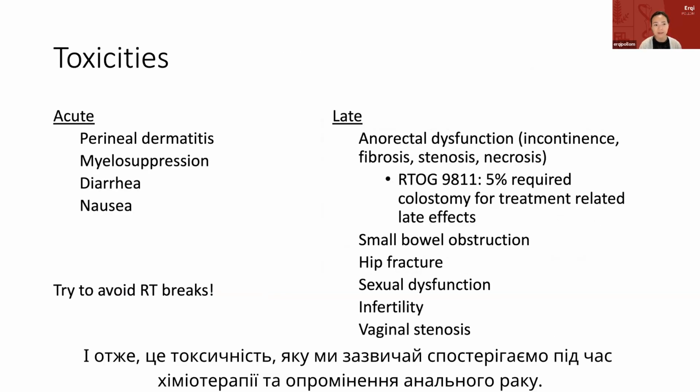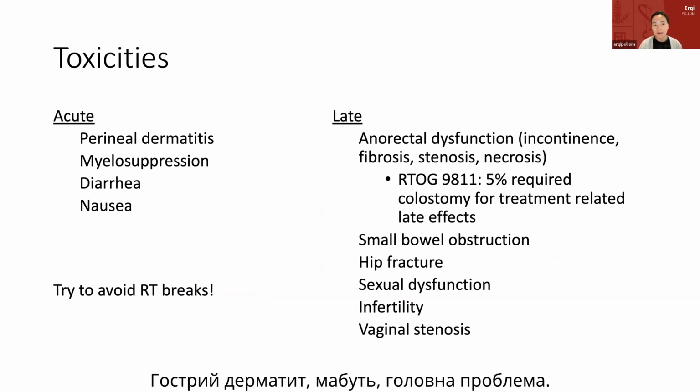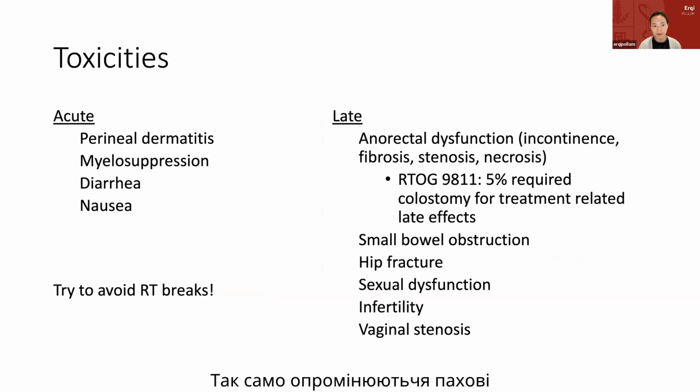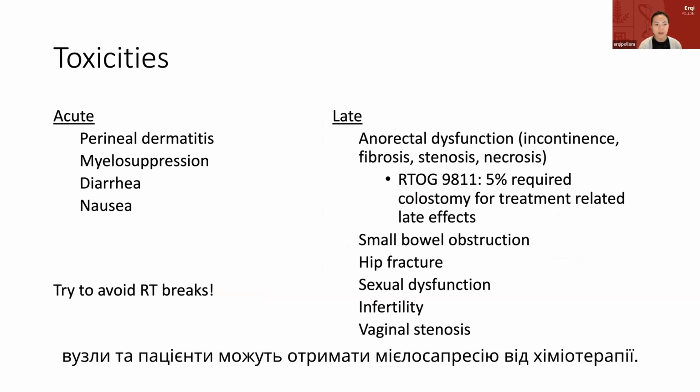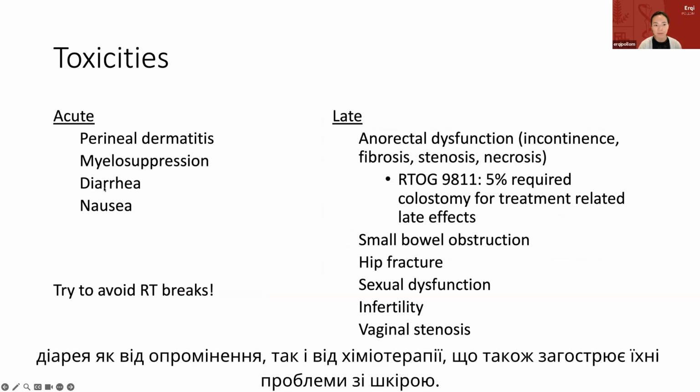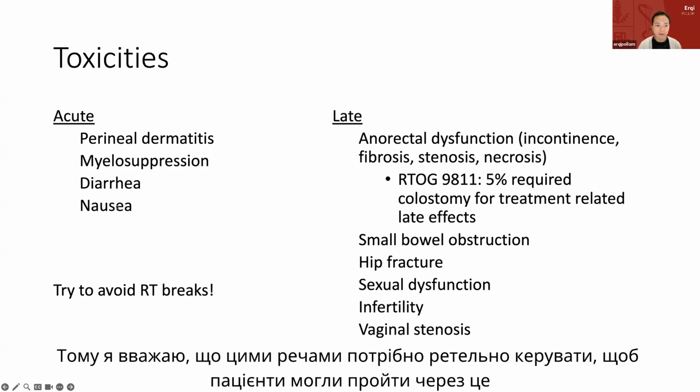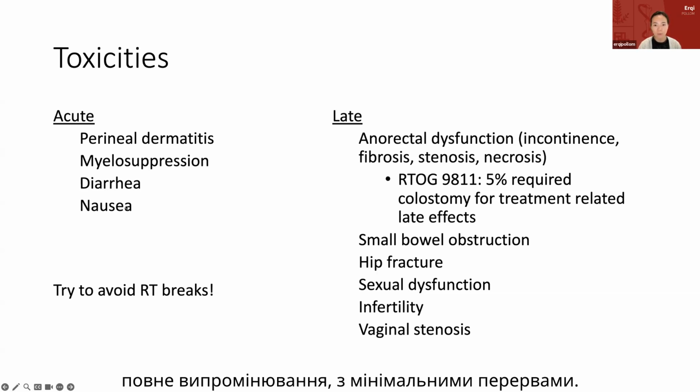And so these are the toxicities that we commonly see with chemoradiation for anal cancer. Acutely, dermatitis is probably the main issue. The skin around the anal area can get pretty raw, similarly in the groin because we're treating the inguinal nodes. Patients can get myelosuppressed from the chemo, and diarrhea from both the radiation and the chemo, which also exacerbates their skin issues. So these are things that need to be carefully managed so that patients can get through the whole radiation with minimal breaks.